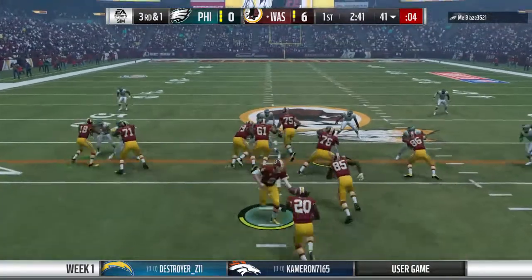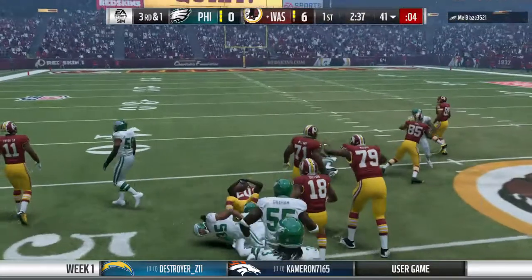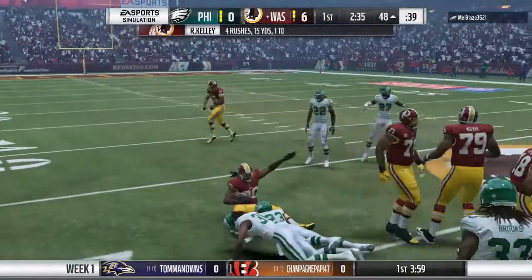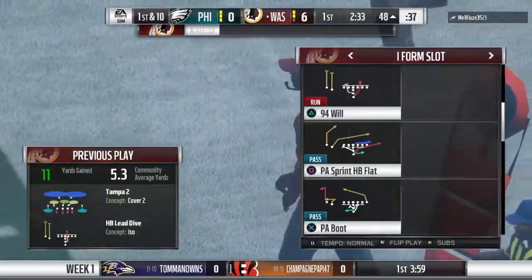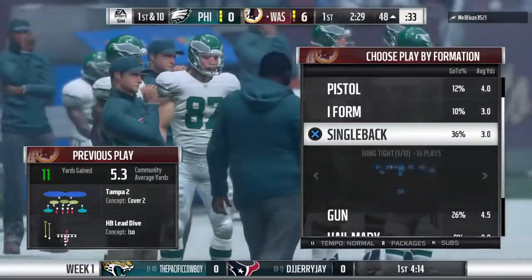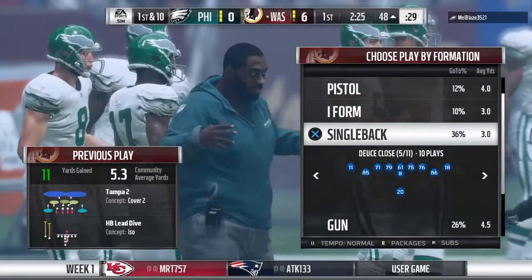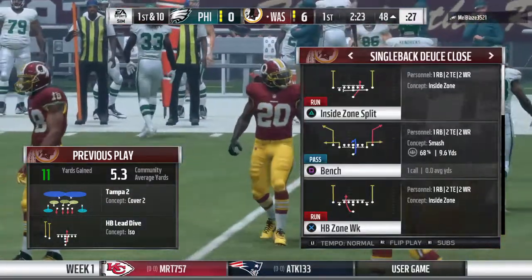Play clock winding down. They'll try and run for it with Kelly. And he gets it down to the 48, enough for the first. Give him 11 yards that time and a new set of downs. Rob Kelly was the number 3 rookie runner in the NFL in 2016 behind Ezekiel Elliott and Jordan Howard. What a nice start for him.